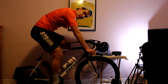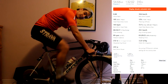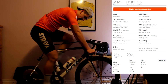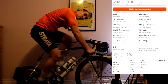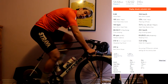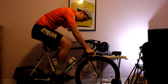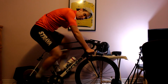My legs are tired. I'm gonna put the stats on so you guys can see. Overall, just like the pros, I wouldn't ride this unless I had to, but in terms of intensity and getting a good simulation of riding cobbles, the Tacx Neo is the closest thing you'll get to, unless you actually go somewhere like Belgium or Paris that has it. But yeah, definitely one for the books.